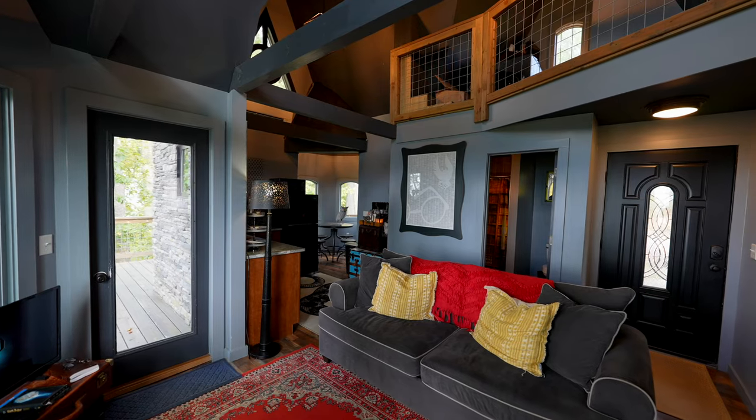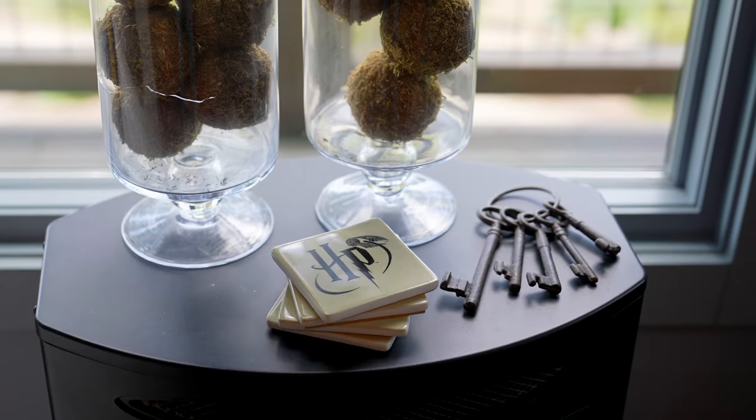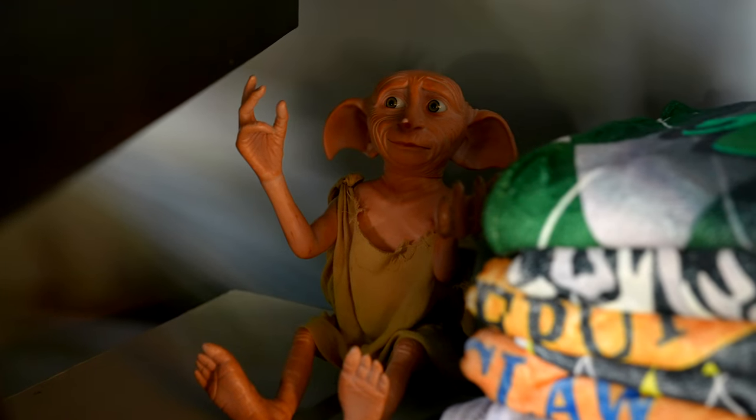The interior of this treehouse is full of an impressive amount of details. So many that we're probably not even gonna be able to talk about all of them. So as we're talking and giving this tour, we're gonna try to show as much as possible. Yes, and we'll start here in the living room.